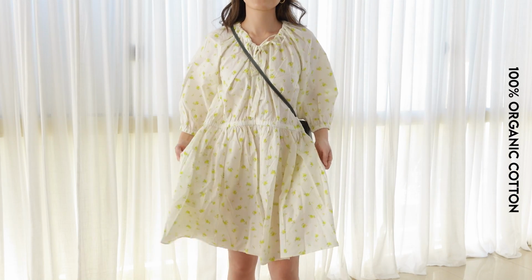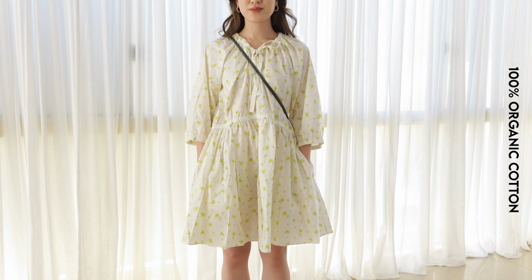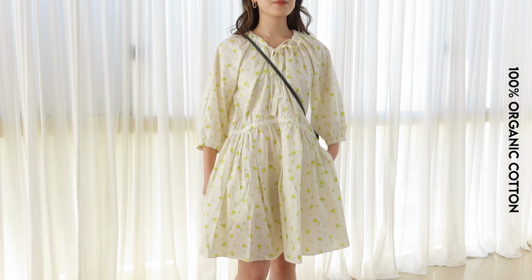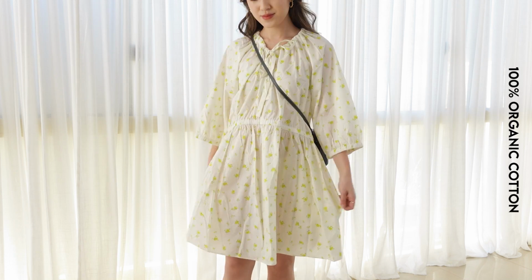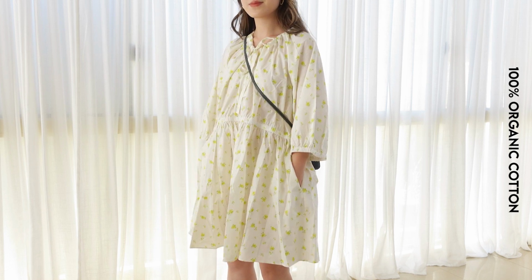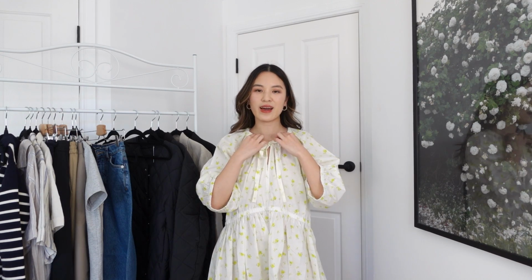This is what the dress looks like on, and I absolutely love this design, and I also really like the tie here. So how it works is that it has an elasticated band, and you can basically tie it very loosely and have the neckline drape a bit, or you can tie it quite tightly like I have to cover up everything and have a higher neckline.